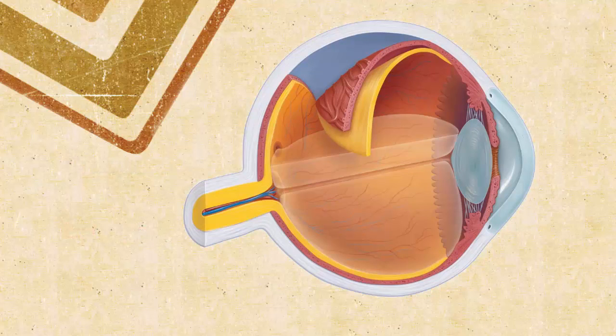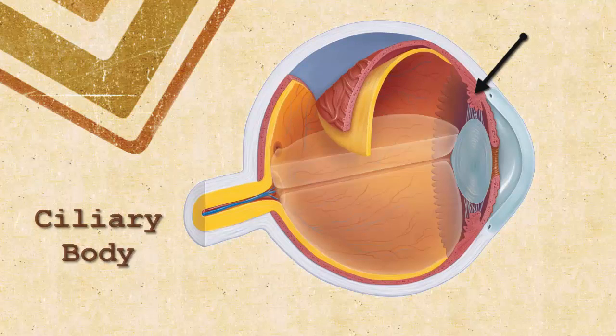Now the middle layer or tunic is called the uvea. Uvea has several aspects to it. Beginning posteriorly, the uvea is highly vascularized and pigmented and called the choroid. Anteriorly, the uvea is modified into 2 very distinct structures, the ciliary body and the iris. Both the ciliary body and the iris are made up of smooth muscle, the structure of which I will go into more detail later on in the video.